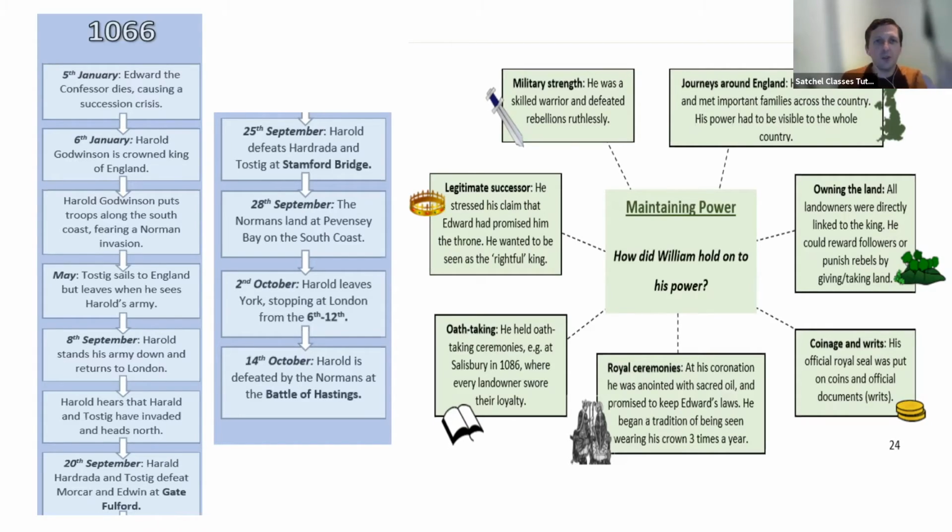Now, we've understood why there was an invasion, how they invaded, how they won that initial battle. But why was this invasion so successful that William was able to take over all of England? Well, this is a combination of many events. First of all, there is the fact that he is a legitimate successor. Because he was technically a cousin, so he's a blood relative, and Edward had supposedly promised him that he could be king, this made some people in England see him as a rightful king and therefore not oppose him.